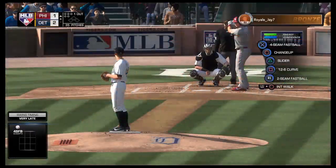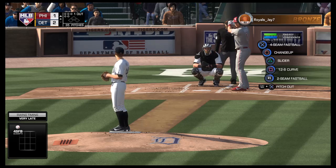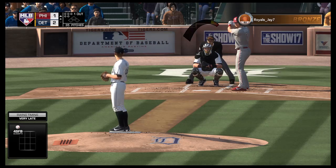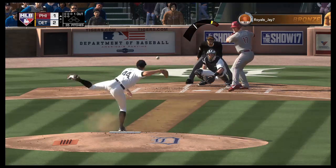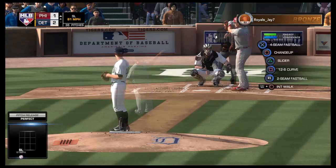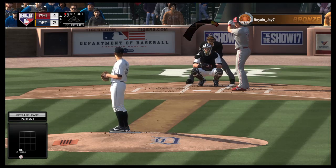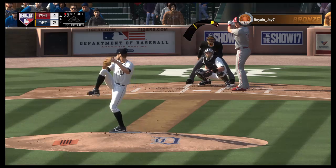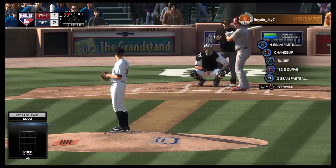Digging in now, number 17. He's 0 for 1 thus far. Into the windup and the pitch. And that slider's almost in the dirt. Into his windup. Here comes the 1-0. And that pitch misses in the dirt, and it's 2-0 now.